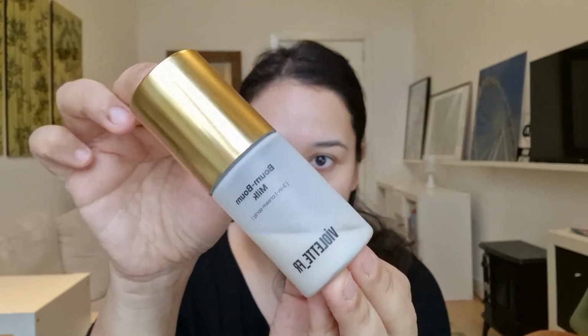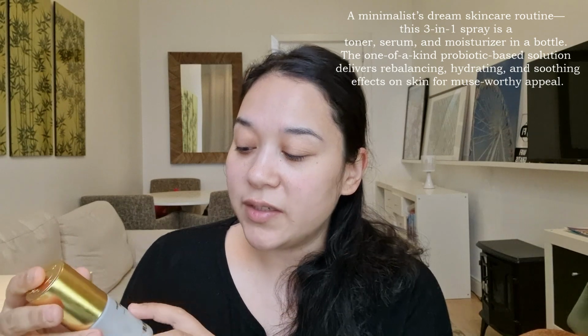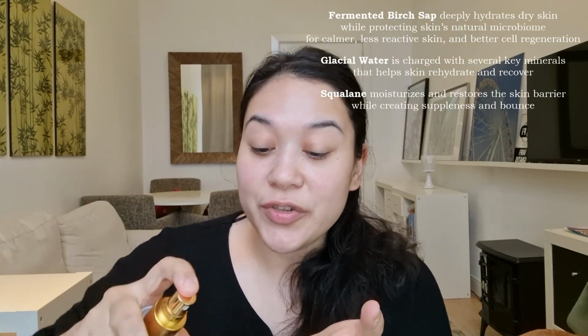I'm going to start with skincare first. The first one is this one by Violette FR. This is the Boum-Boum Milk. Now this is a really interesting product. This is a 3-in-1 cream spray. So this should be your toner, this should be your moisturizer, should add hydration to the face.